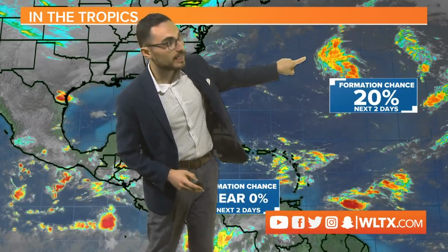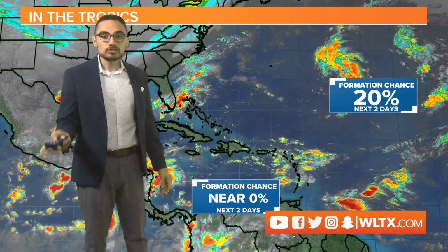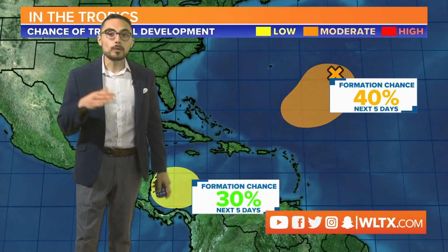Friday morning, October 16th, and we're actually watching two areas in the tropics for potential development over the next few days. Over the next 2 days, this area of spin has a 20% chance of development. In the Caribbean, we're not expecting development this weekend, but the National Hurricane Center does give this area a 30% chance of development for next week.